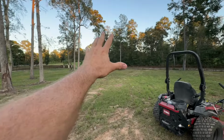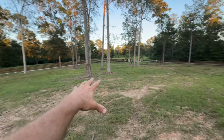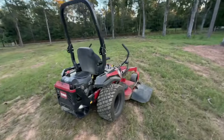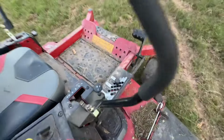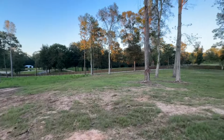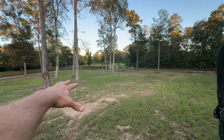I tell you what, it's a bumpy ride though. It is a bumpy ride. But I got all this mowed down good. And listen, I'm not doing a finishing mow on it, friends. I got this blade of mine raised up to 4.5 inches. I'm mowing this stuff at 4.5 inches, just to kind of knock some of the big stuff down. But this quadrant is done.